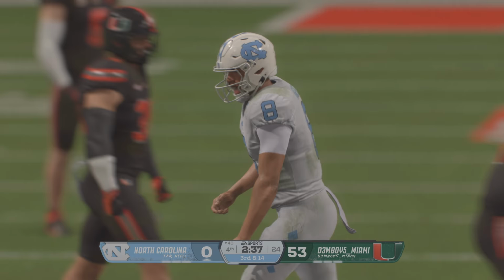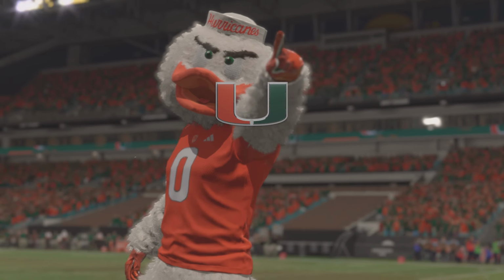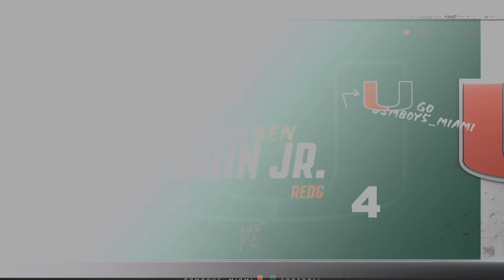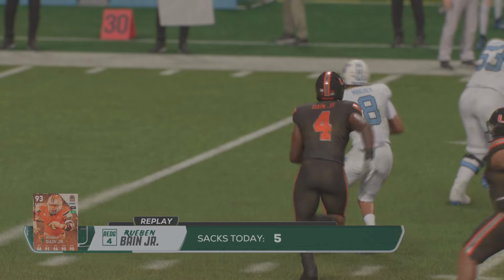Goodness gracious, this is a master class, a clinic on how to get to the quarterback. The 7th sack of the game, are you kidding me? That's a season for some teams. They've lived in the backfield.